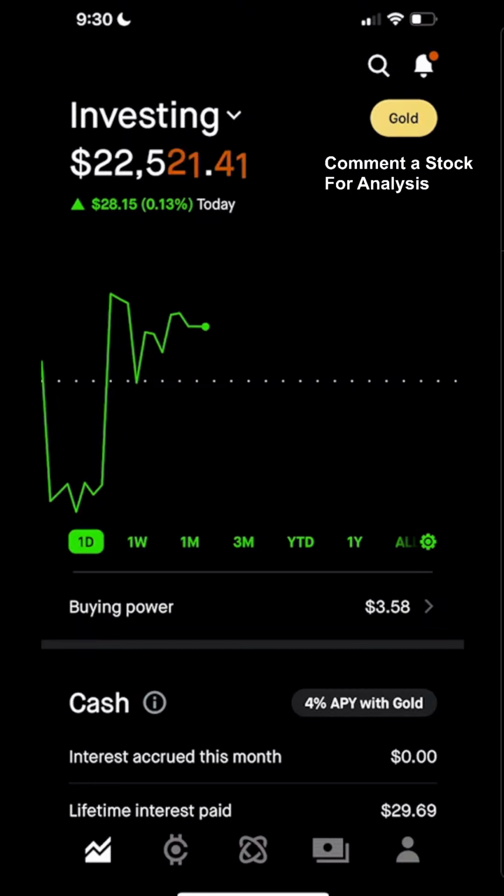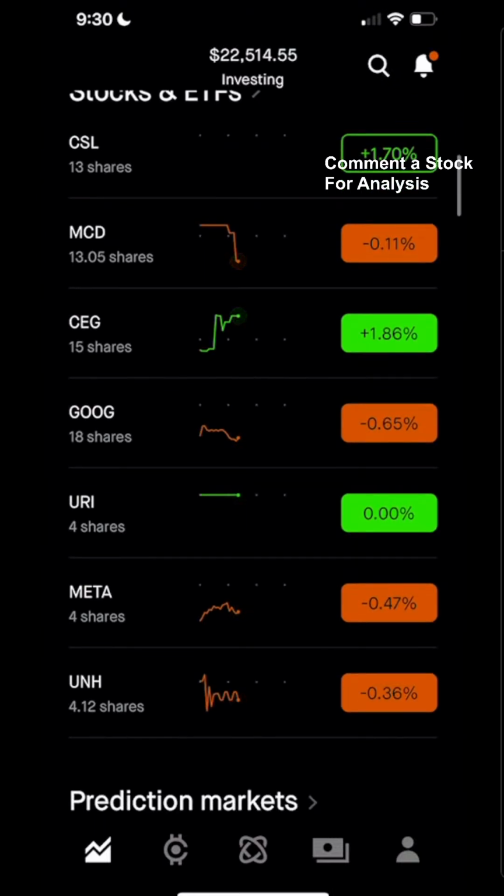Here, I'll give you a quick portfolio update. I'll be super quick about this. The market is open right now on Robinhood, which is really cool. Here are all the stocks that we own in here.